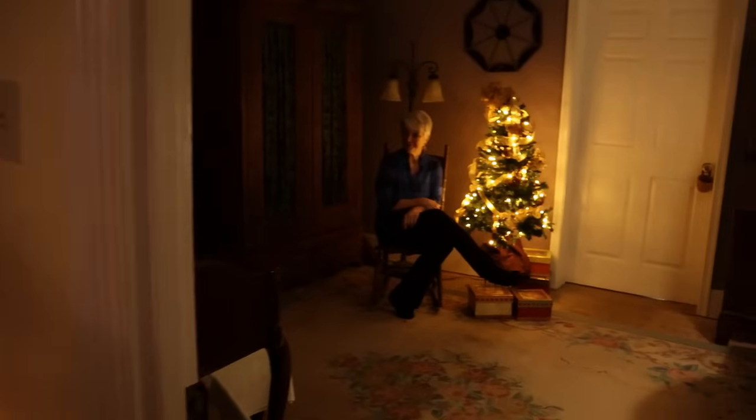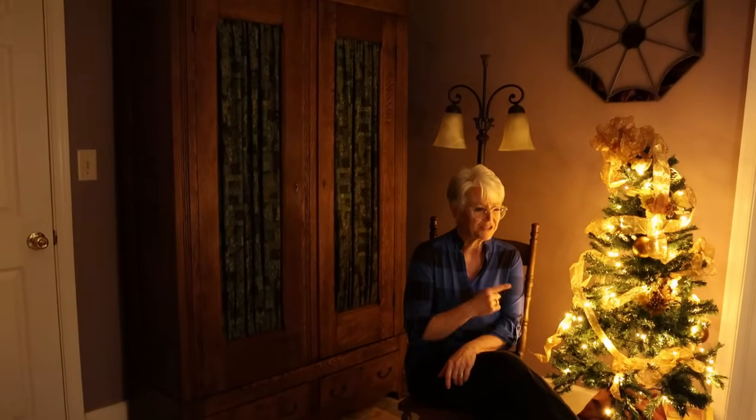Welcome to our parlor. This side of the house was actually built in 1880, so it's not quite as old as the other half. But this room is just a really fun room. I have my piano in here, a little tree, and the grandkids actually like to come in here and play sometimes.